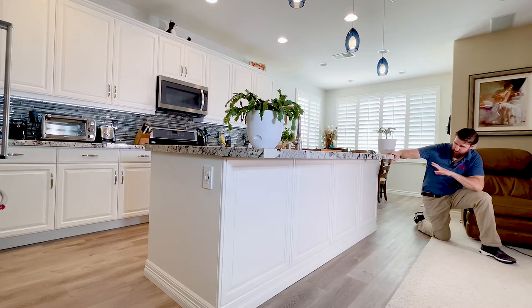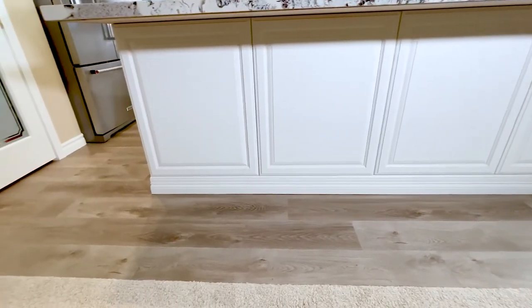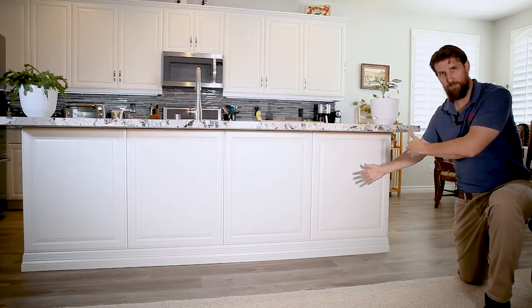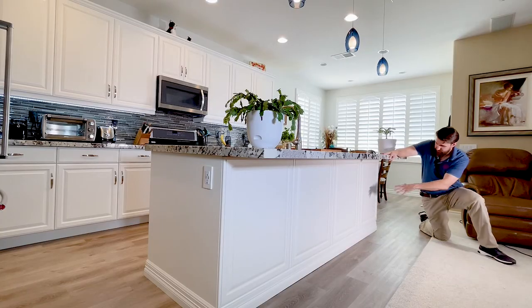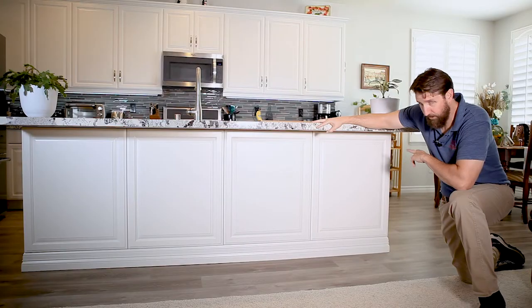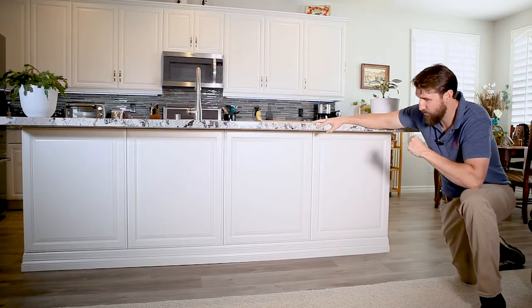And this is what I was talking to you about with the door panels. So this is another way to finish out islands, especially somewhere where there are no cabinet doors, right? Now you could have storage here if you wanted to increase the island size. But if you don't want to increase the island size, then you just put false door fronts on the cabinet. If you are going to do that and you are going to do the base, then you've got to account for the height of the base when you order your door panels.